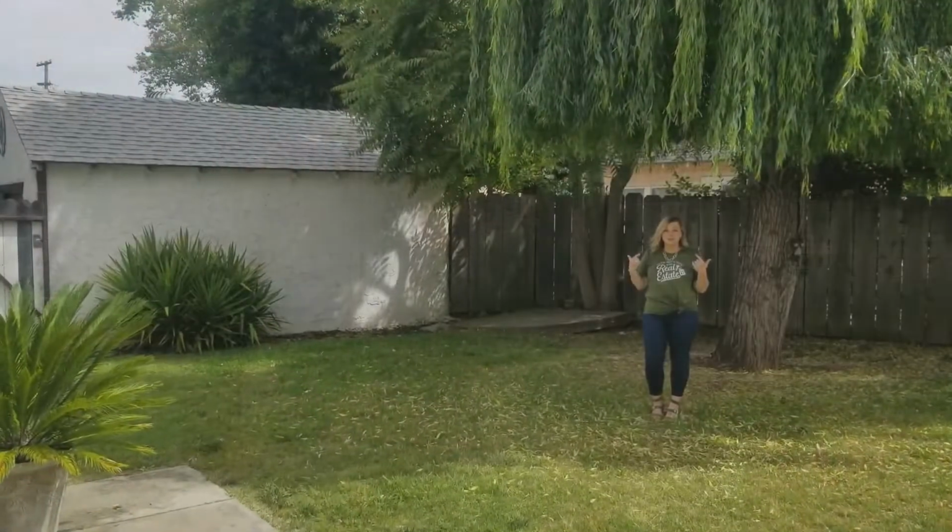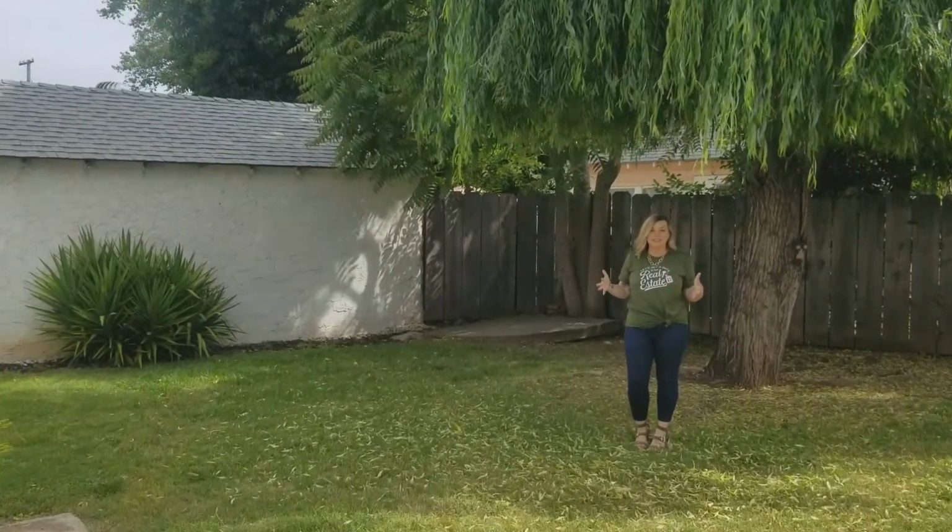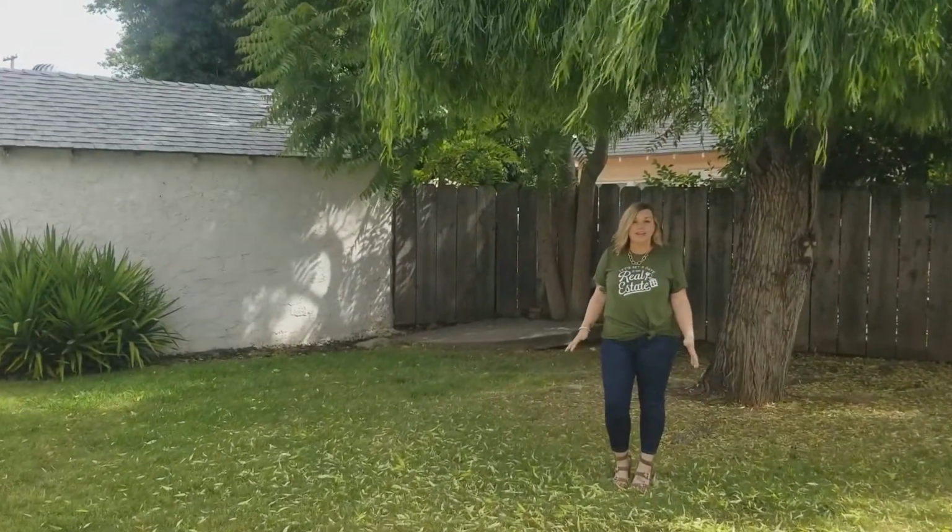This amazing willow tree definitely catches your eye and offers a lot of shade to this cute little backyard, fun for entertaining. I didn't tell you guys about the amazing price. This home is listed at just $235,000. There's not a whole lot on the market in that price range.